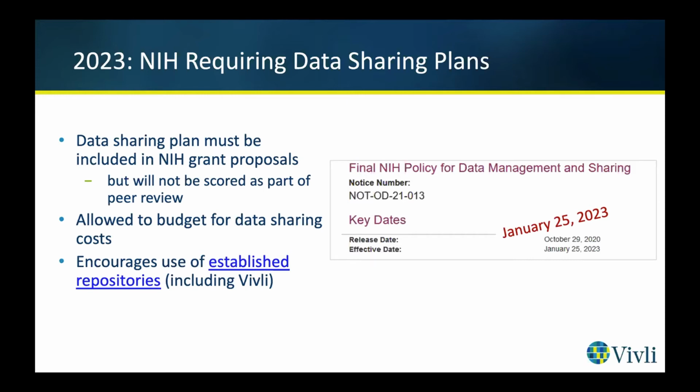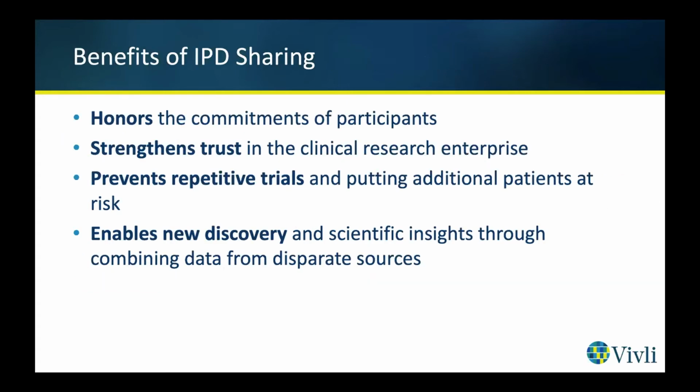Now, data sharing isn't all about mandates and shoulds and musts. There are benefits too, of course. They include honoring the commitment of participants, strengthening the trust in the clinical research enterprise by being transparent about the data and the protocols that generated those data. It prevents repetitive trials that might put additional patients at risk. And of course, scientifically, it enables new discovery, asking and answering new questions from the ability of combining data from different sources.